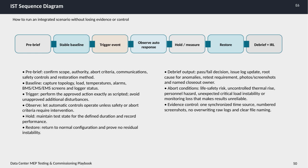The hold or measure step involves maintaining the test state for a specified duration while recording the system's performance to gather reliable data. After that, we restore the system by returning it to normal configuration and confirming there are no residual instabilities, ensuring system stability post-test. Finally, the debrief and IRL include evaluating the test output to make a pass or fail decision, updating the issue log, identifying root causes for any anomalies, determining if a retest is necessary, and collecting documentation like photos and screenshots, with a named closeout owner to ensure accountability.